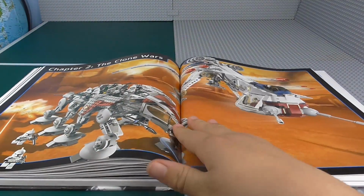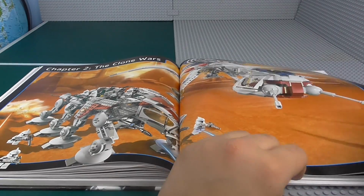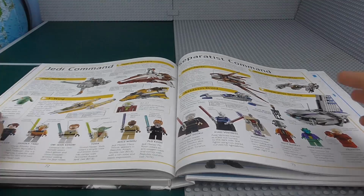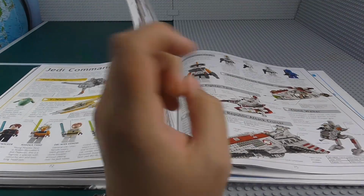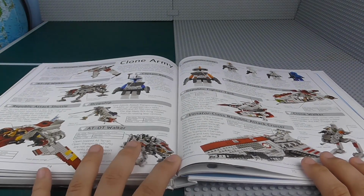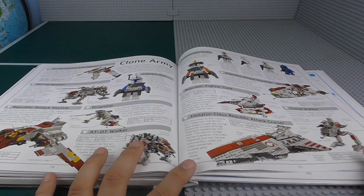And then here we have Chapter 2, The Clone Wars. This section is a lot smaller. The previous section you just saw was the biggest section. Here we just got the Clone Wars, Jedi and things. These are some of the main Clone Wars sets. We have the Clone Wars Clone Army. Got that. Got 2 of them. And that's actually it on this page. Don't have any other sets, believe it or not.